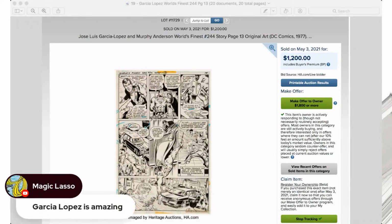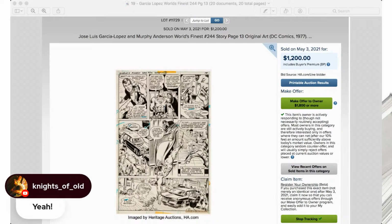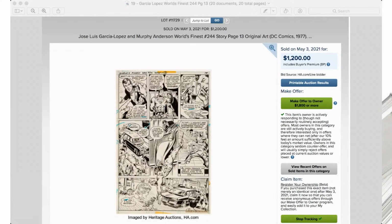Garcia Lopez is just a boss, dude. I'm loving all these pages from World's Finest 244 that he penciled, that Murphy Anderson inked. There is a lot of Murphy Anderson inked stuff recently in Heritage. It's not just my recaps. I feel like there's a lot of stuff that I'm not even including in my recaps that are inked by Anderson as of late, which I have also noticed. That is a good call out. All right, we'll move on quickly from this.